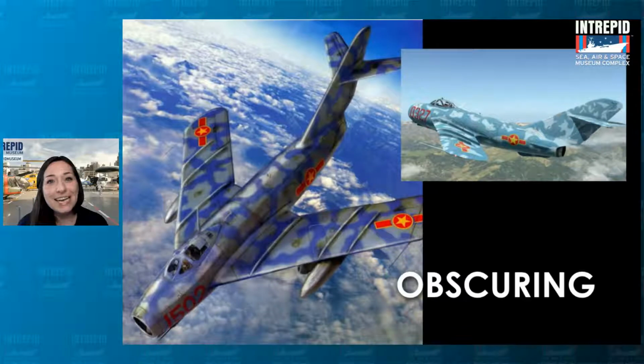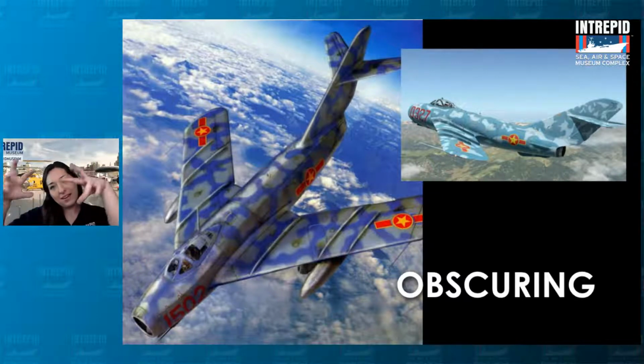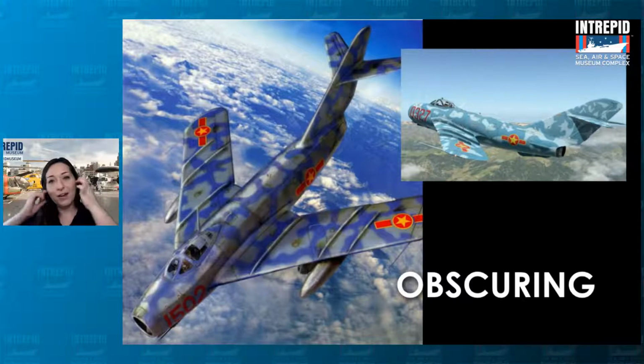So you can really see how the colors and the patterns can help to obscure or hide that plane in the sky. On the left, you can see it blends in with the dappled kind of pattern of the clouds up there. And on the right, the blue color really does blend in with that blue sky. Excellent, excellent. All right, now here's our last one.